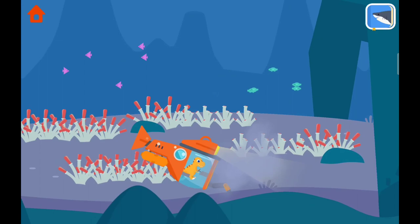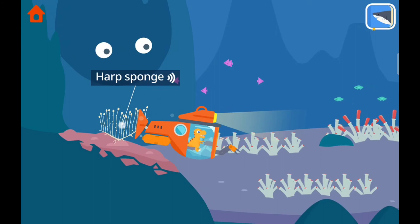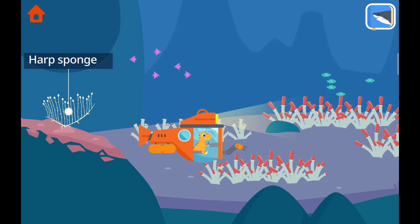Harp sponge. The harp sponge, with its structure resembling an instrumental harp, is a carnivorous sponge that captures food from the surrounding water through its tentacles.